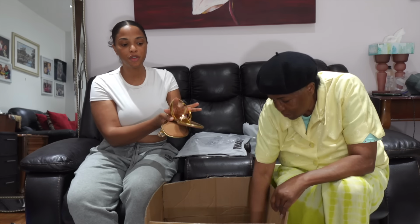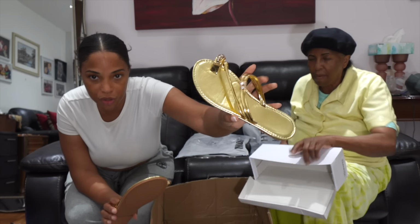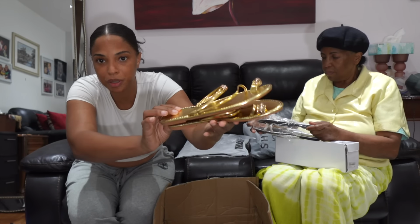These are Naomi's slippers, by the way. I'll model them for you, but they're really light. You know, they're good enough, they get the job done. If she wants a gold slipper to go with her outfit, these are definitely cute and they work. So, simple things, you know what I mean?